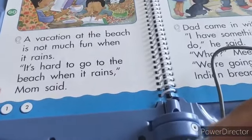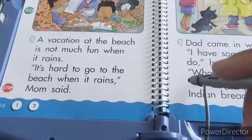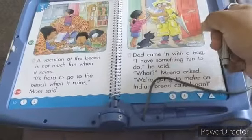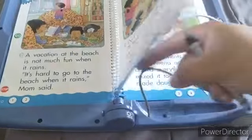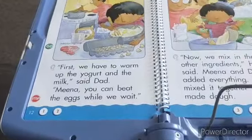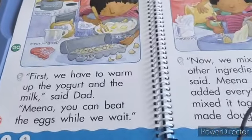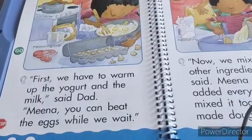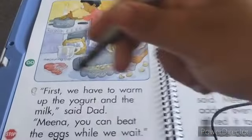You know. Touch a word in the picture and hear the word. Please, be quiet. And now to turn the page. Touch the ear on the left page and hear the story.